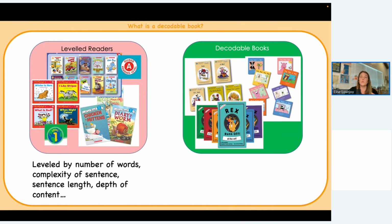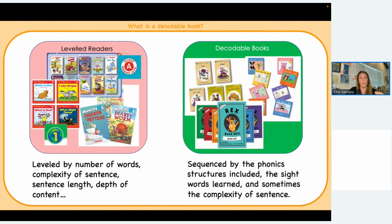So a leveled reader was developed based on the number of words, the complexity of the sentence, sometimes by the subject matter that's involved in it, but decodable books were based on the composition of the actual words. So when we're asking children to practice using the skills that they have based on words and sound spellings, a decodable book is a great place to practice reading using those skills.